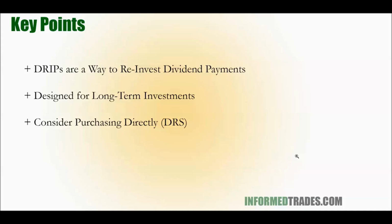Dividend reinvestment programs, DRIPs, are a way to reinvest dividend payments that you get from stocks that you purchase that issue dividends. This concept is mainly designed for long-term investors, as we discussed in our previous videos. Reinvesting dividends can be a great way, the primary way that stocks can appreciate. So this particular strategy and the whole concept of DRIPs is relevant for long-term investors. And if you do enroll in a DRIP program, consider purchasing directly through the direct registration system. We'll talk a little bit about that. We have a whole video on the direct registration system as well.